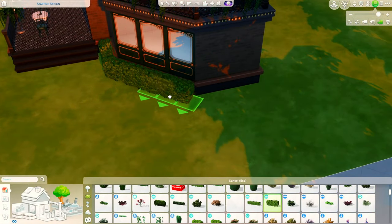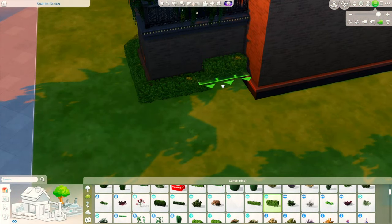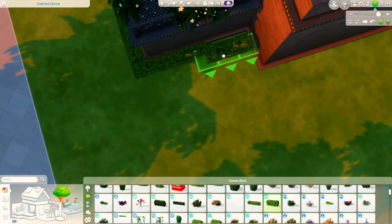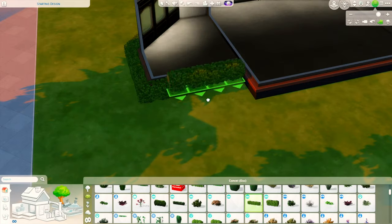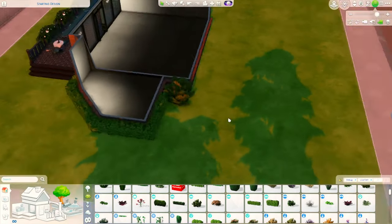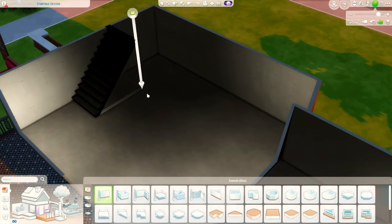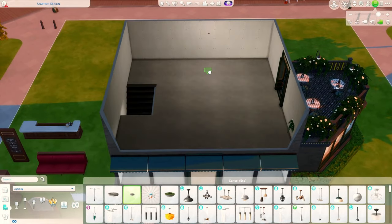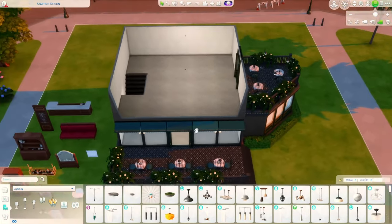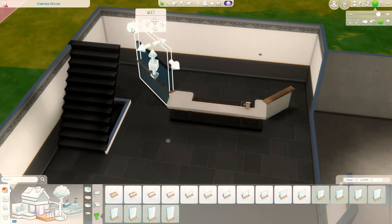So yeah, the entrance is just there on that little outdoor patio, and I'm just doing some landscaping prematurely. You guys will see a lot more landscaping towards the end, so if you're into that kind of thing, I do that for quite a while because we have a lot of empty space on this lot. So moving on to the inside, this is going to be our main area. Upstairs is going to be the bathroom and just a little chill area, I guess.